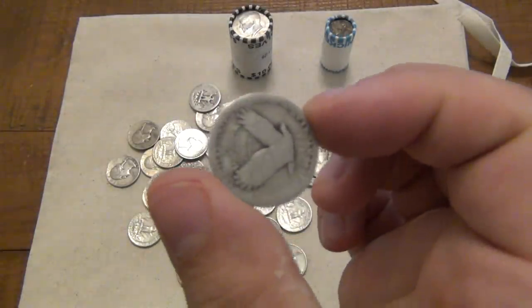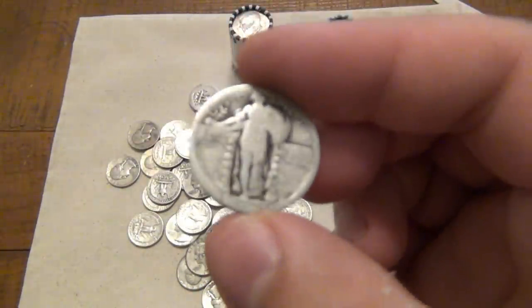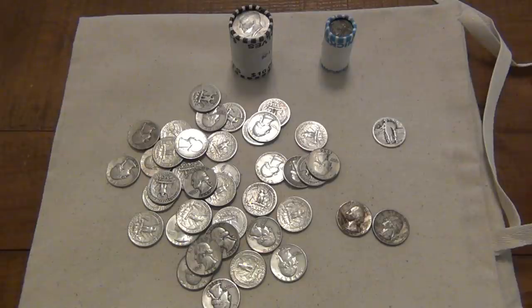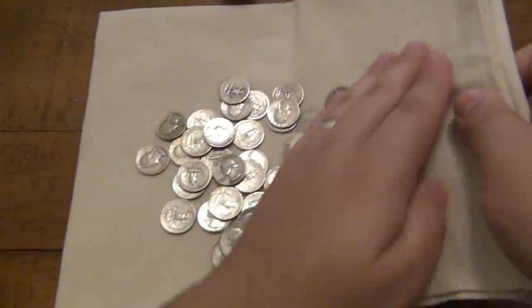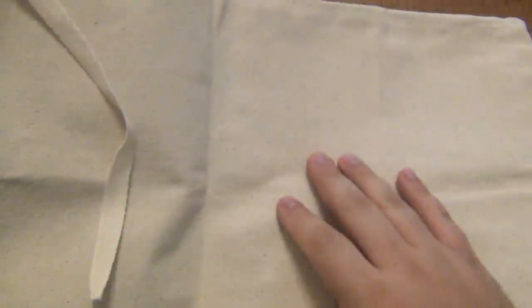There's a Standing Liberty. I'm fairly certain this is a Standing Liberty. Like I said, I don't know everything about coins, but yeah, so there you go. Also, what this is sitting on in the background here, if I move all this for a second, is one of their coin bags. And sometimes when you buy the bigger lots of junk silver, they do come in these bags.